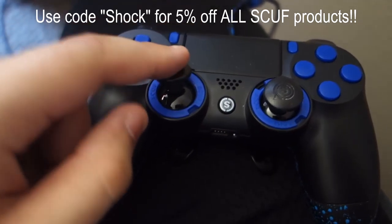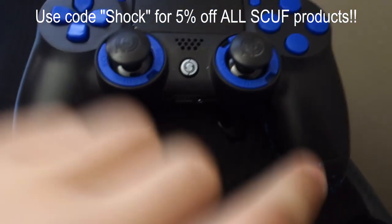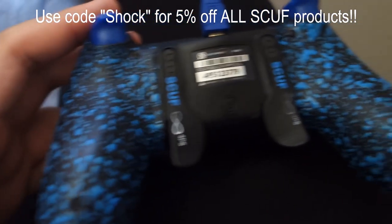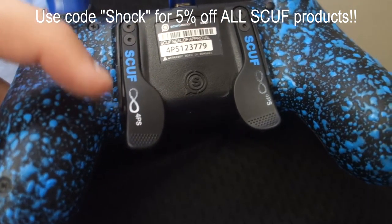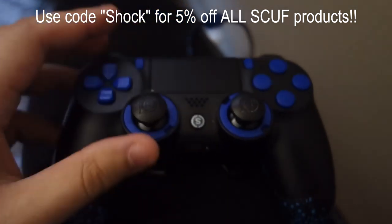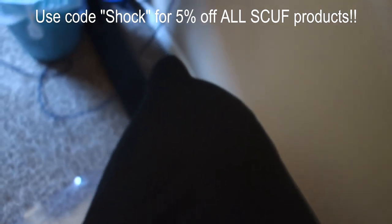Regular size, the Scuf. Domed. Got the blue military grip on the back. Scuf Infinity 4PS paddles. Blue cable, obviously, and I have another one that you guys saw. So that's my Scuf Infinity 4PS controller. All right, it's just sitting right there.